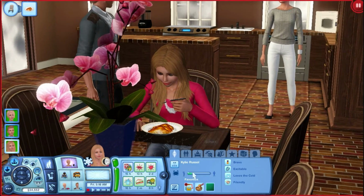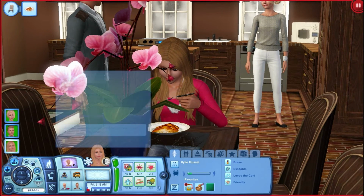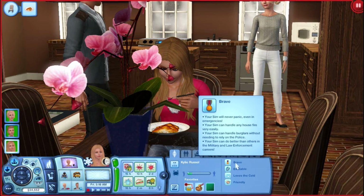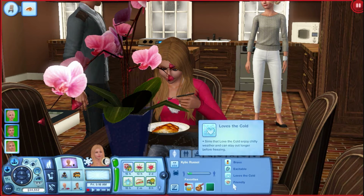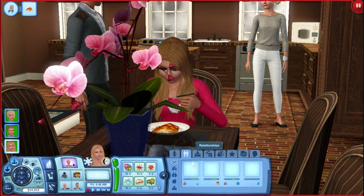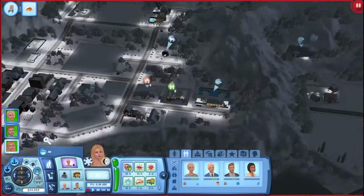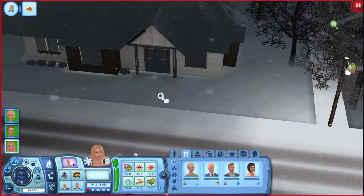So she is a teenager, and she does not have a lifetime wish yet, but her traits are brave, excitable, loves the cold, friendly. Her favorites are kids, dim sum, and Irish green, and she is a Cancer. She actually does have a boyfriend. His name's Todd Hammer, and he actually lives right next door to us, so he lives right here.